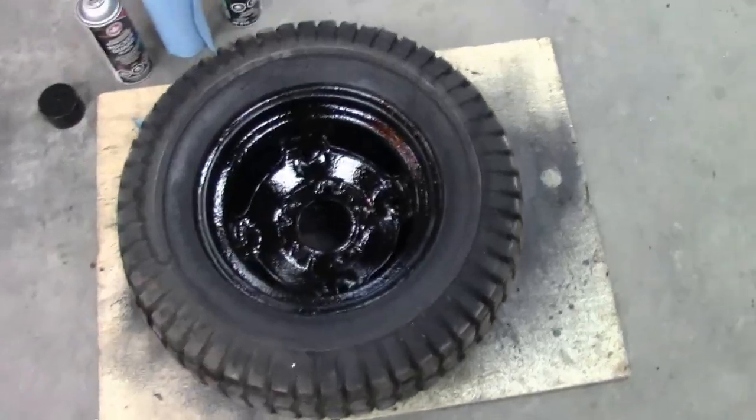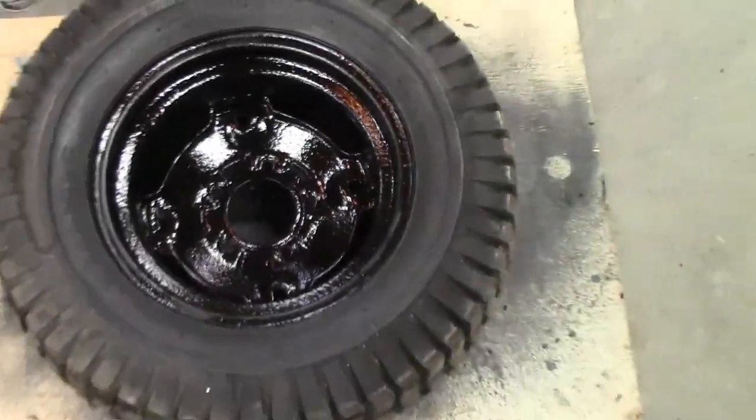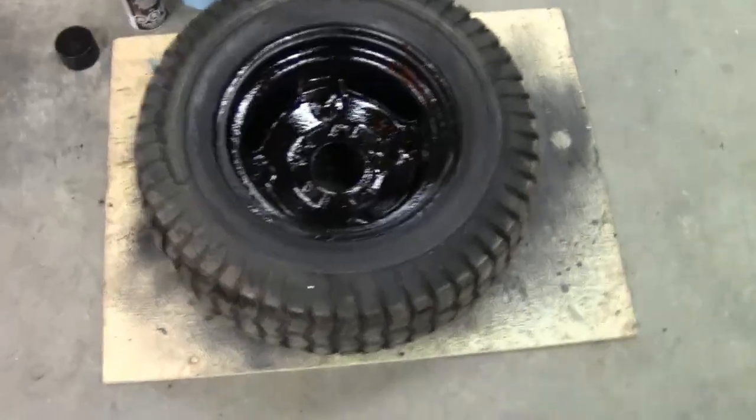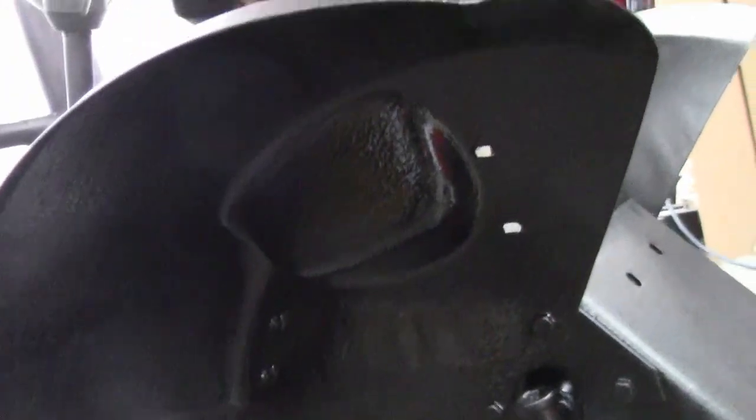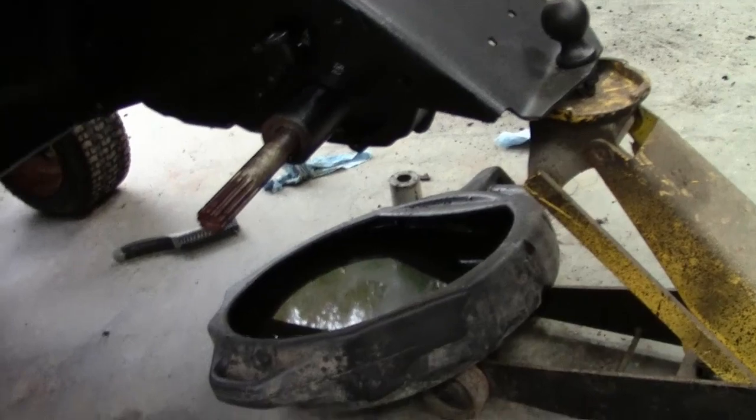There, just gave this a quick coat of rocker guard. I like to use rocker guard on rims and tires, so it'll look pretty good. Still drying. I did the other side just a few minutes ago too. Decided to do under the fenders here with the rocker guard. I know it's black, it's getting dark out already. It doesn't really show up. Just still draining the oil out of it slowly.